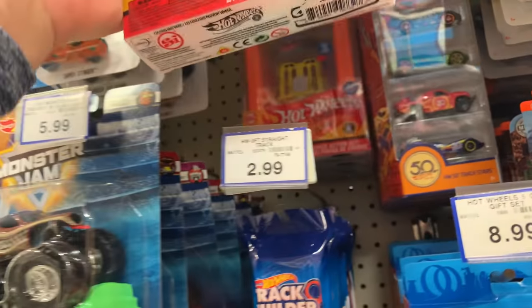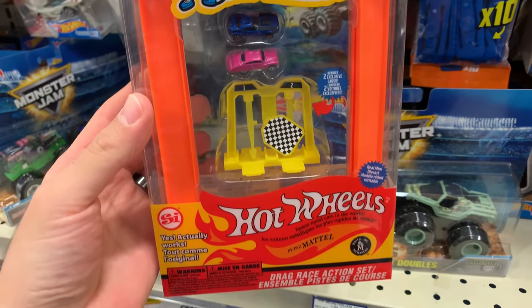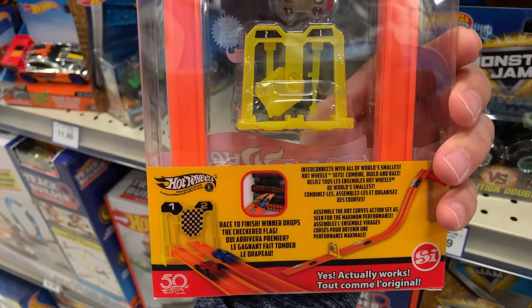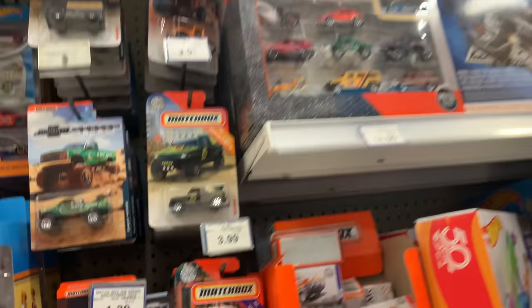Oh, we got some more of the World's Smallest Hot Wheels. And this is like some track set for it. So you can actually race the World's Smallest Hot Wheels. This is the drag set for it. It's got a little finish line. It's got some mini track included. That is pretty neat. Might have to pick one of those up one day. Not for today. We'll leave it on the side.